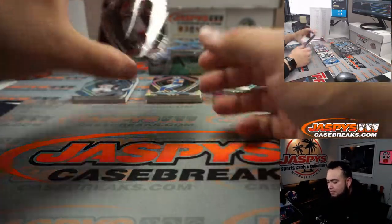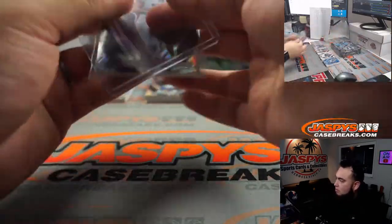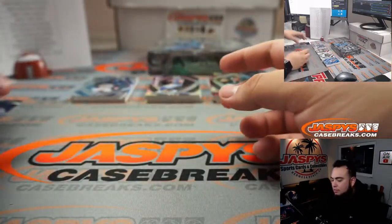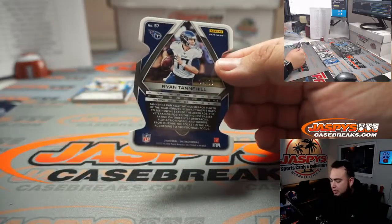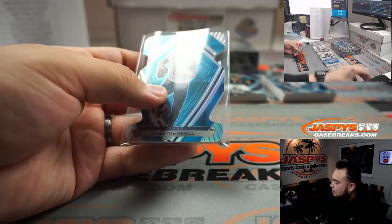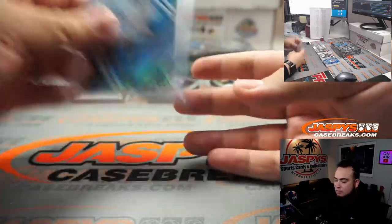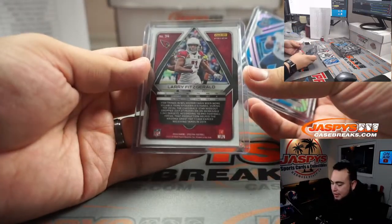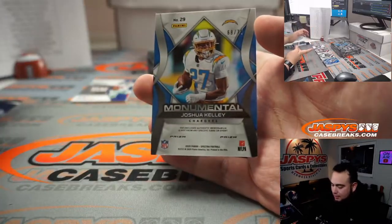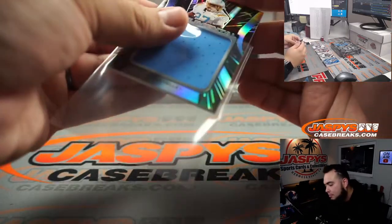All right, everybody, good luck. First one we got is a little Larry Fitzgerald. Ryan Tannehill, 14 out of 50. I did see a little something. All right, so Cardinals, that is going straight up to Alex, and Titans going to Patrick. And we got Joshua Kelly, 68 out of 75. Monumental relics.